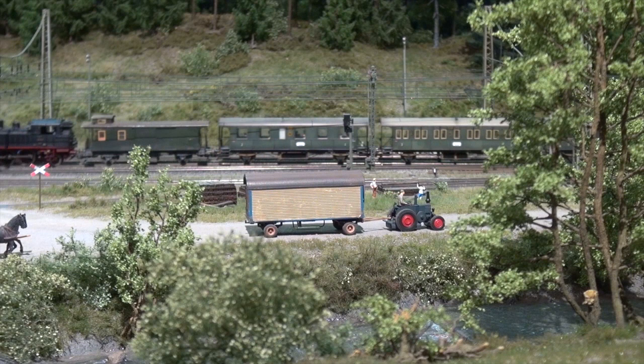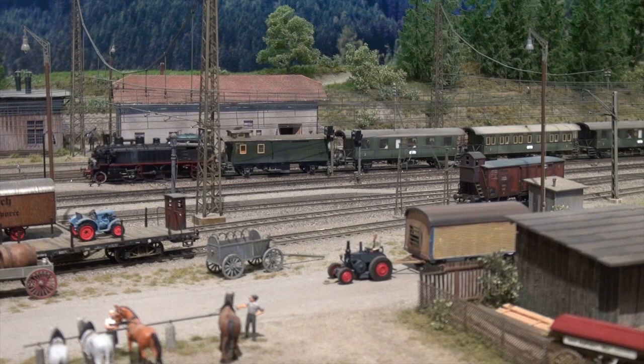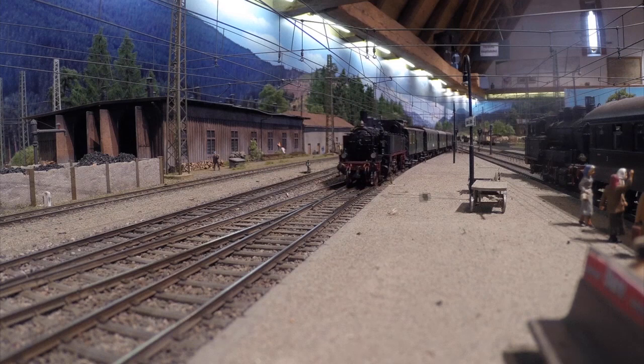The track, signals, and turnouts on the layout were all handmade, representing how everything looked in the Black Forest era of Germany during the 1920s. Manufacturers on the market today don't produce these items accurately, so everything else had to be built from scratch.